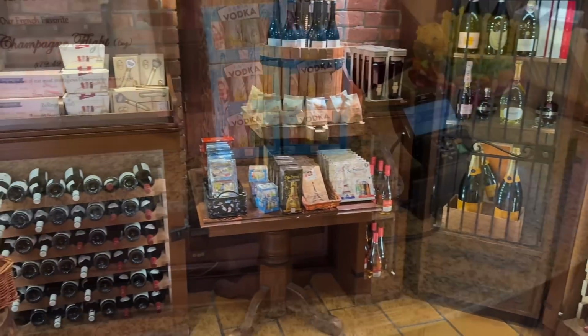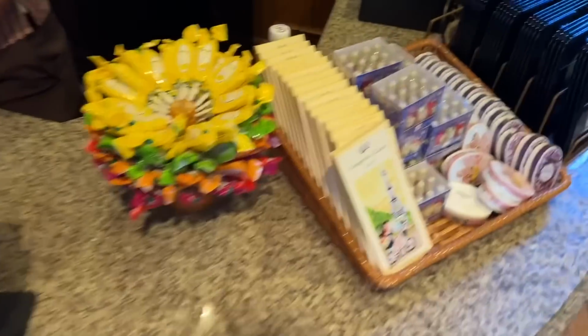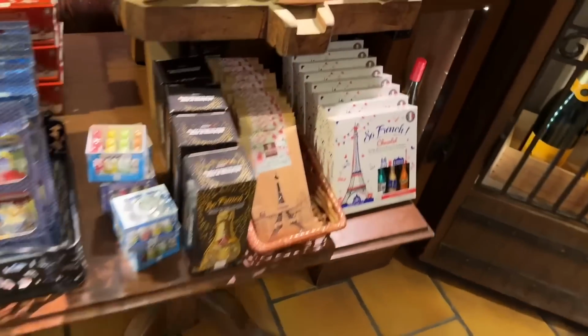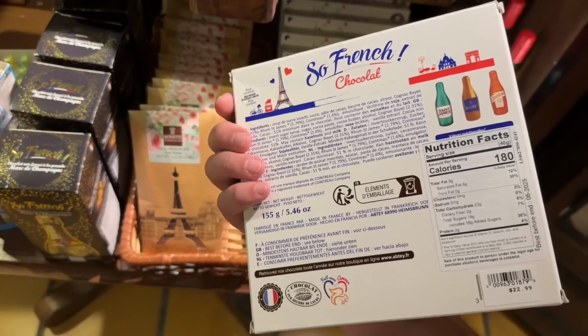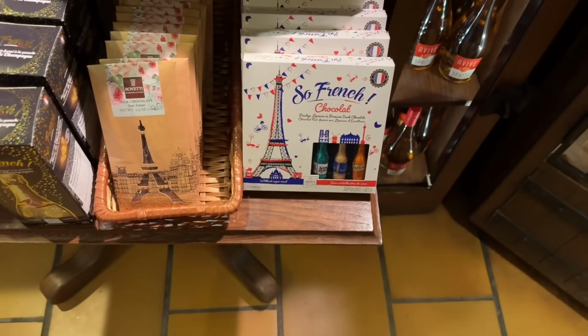French wine. And I just want to show you this. They have these chocolates here in the store. I don't know why they have the vodka one, but these chocolates are filled with different types of alcohol, like cognac or whatever. So be careful if you're buying these for your kids. Don't. These are for adults. So French chocolate.